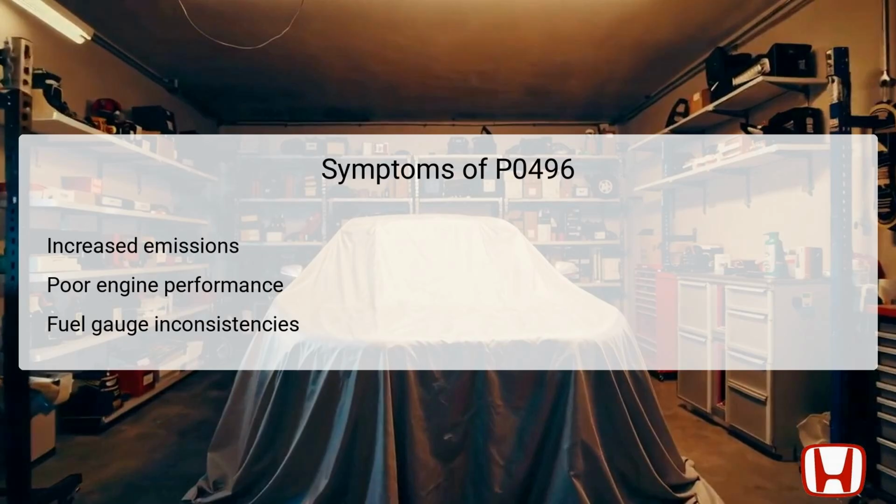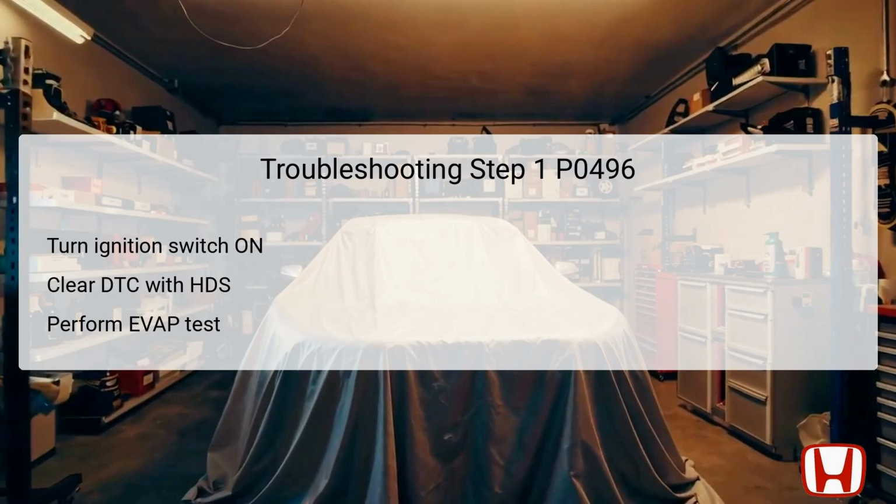environmental regulations. The first troubleshooting step involves turning the ignition switch to the on position, which powers the vehicle's electronic systems without starting the engine. Next, it's vital to clear the Diagnostic Trouble Code, DTC, using the Honda Diagnostic System, HDS. The HDS is an advanced diagnostic tool that allows technicians to interact with the vehicle's various control modules. Following this, you should select the EVAP test option in the inspection menu and conduct the function test. This helps in verifying the current state of the EVAP system.